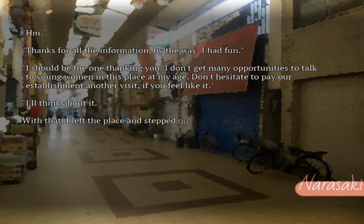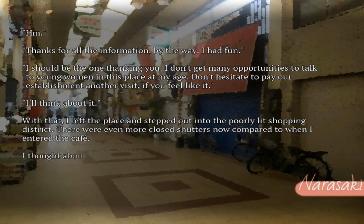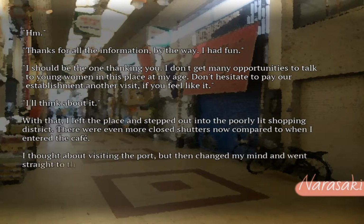With that, I left the place and stepped out into the poorly lit shopping district. There were even more closed shutters now compared to when I entered the cafe. I thought about visiting the port, but then changed my mind and went straight to the hotel instead.